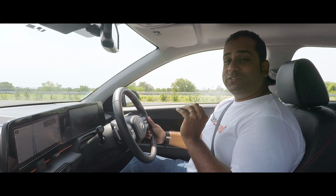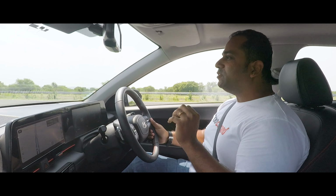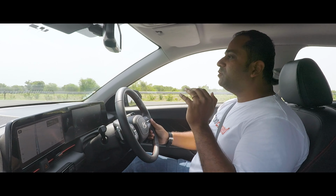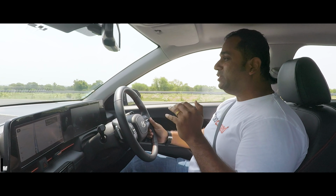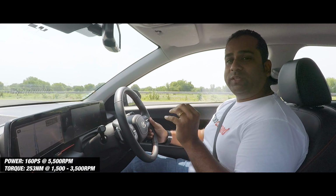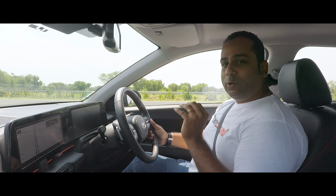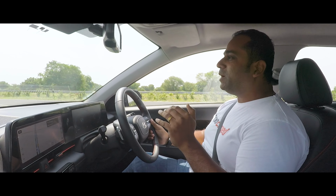And this expressway is also proving to be an excellent opportunity for me to experience the new Verna's class-leading performance, because the 1.5-litre turbocharged petrol engine under the hood puts out 160 PS and 253 Newton meters. And the speed limit on this expressway is 120 kilometers per hour, making it a perfect match for this car.